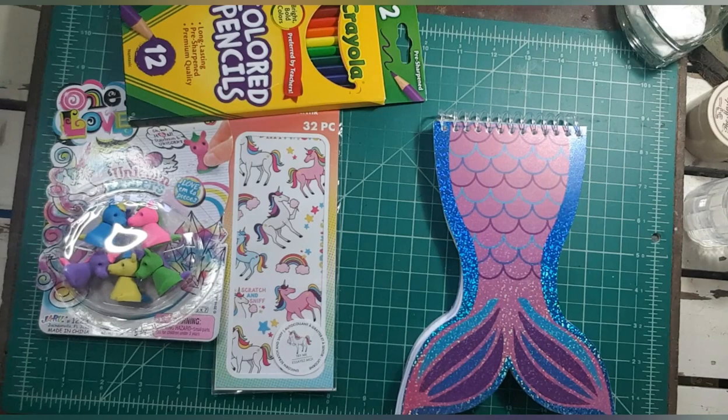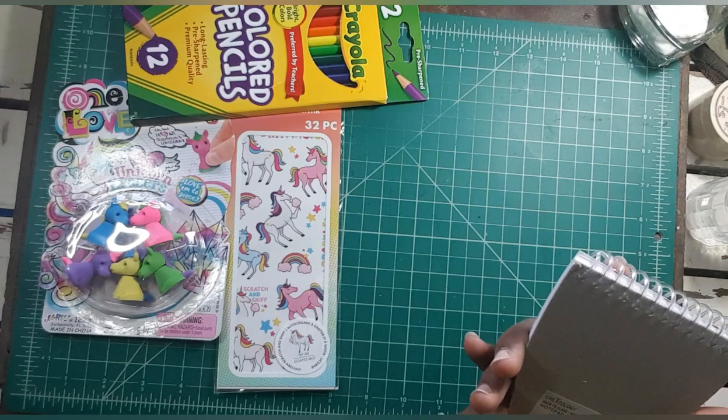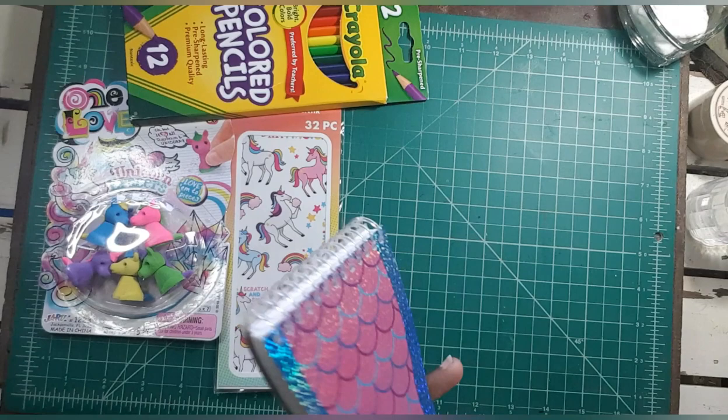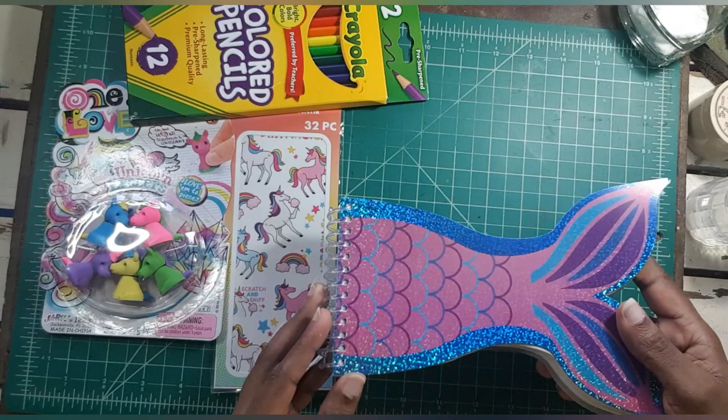Now let's take a closer look at these art supplies Anna sent me. Okay, I guess it's a mermaid tail or fish tail sketchbook from Creatology. And it says notepad at the end of it. It doesn't say how many pages it has, but it does have a lot of pages. You can see it's nice and thick, and it's kind of glittery on the front, but it's the kind of glitter I like, the one that doesn't rub off.